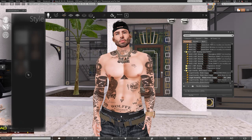So anyways, I'm going to let you know if this body is worth your 5K Lindens in its current state, or if you should wait, or if you should just pass it up altogether. And that's the very first thing I'm going to let you know, because you probably don't want to sit around and figure out how to work this body if you're not going to buy it in the first place, right?